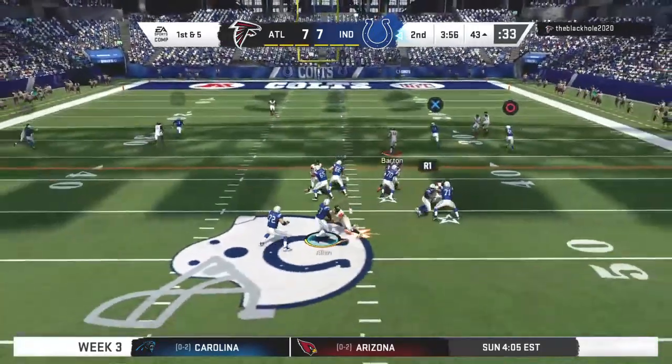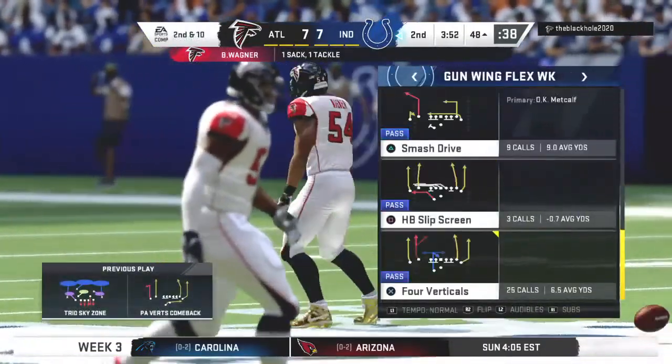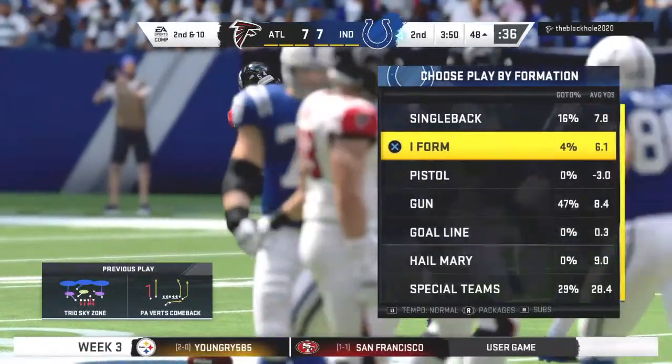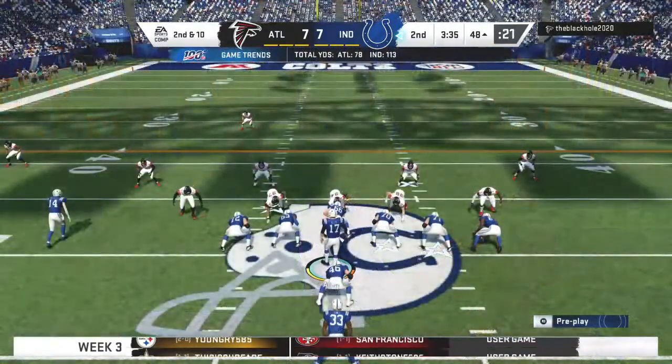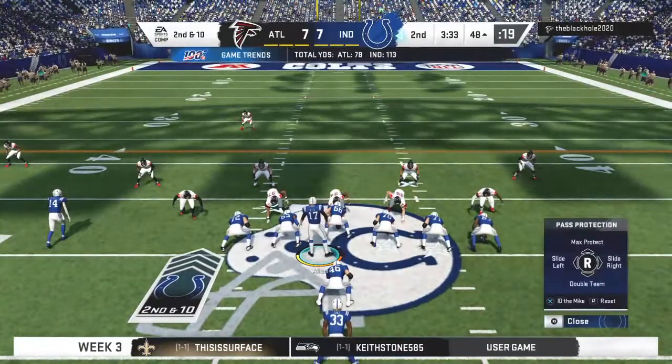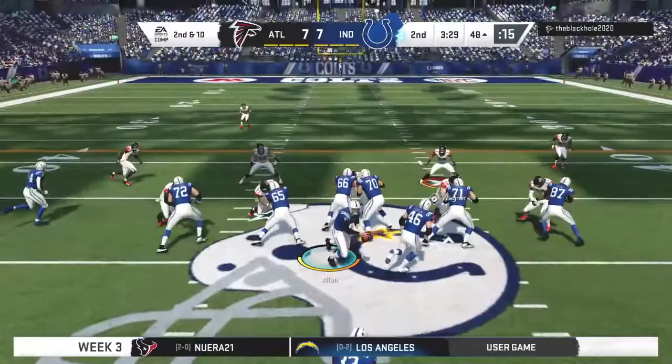On play action, Allen. Nowhere to escape, and he goes down. Bobby Wagner, the former second-rounder out of Utah State, with a sack. Well, that play was the very definition of fast, quick, and in a hurry. Suddenly, he was there. Yeah, blink of an eye, that happened fast, and a big sack.